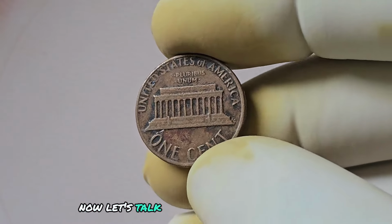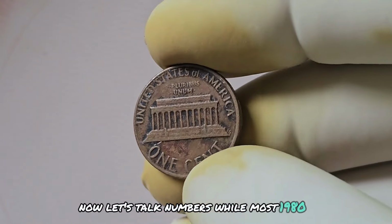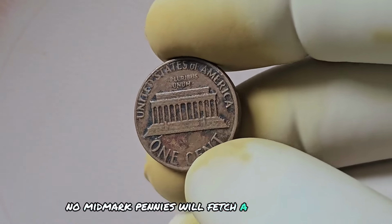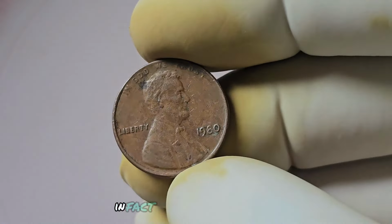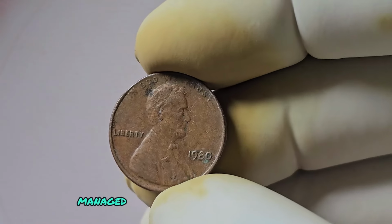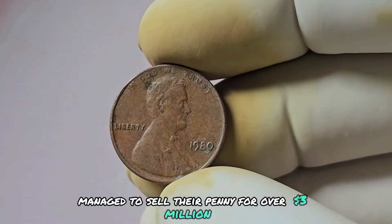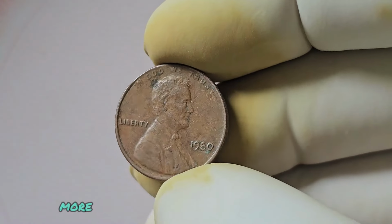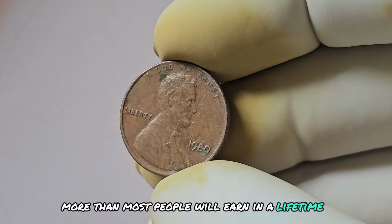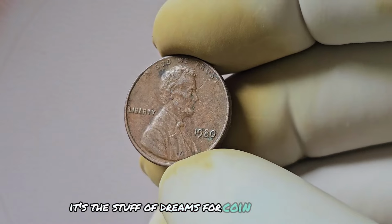Now, let's talk numbers. While most 1980 No Mint Mark pennies will fetch a decent price, some have sold for jaw-dropping amounts. In fact, one lucky collector managed to sell their penny for over $3 million. Can you imagine finding a penny in your pocket that's worth more than most people will earn in a lifetime? It's the stuff of dreams for coin enthusiasts.